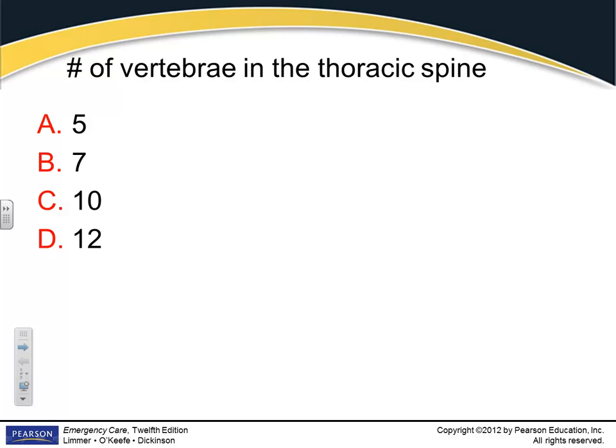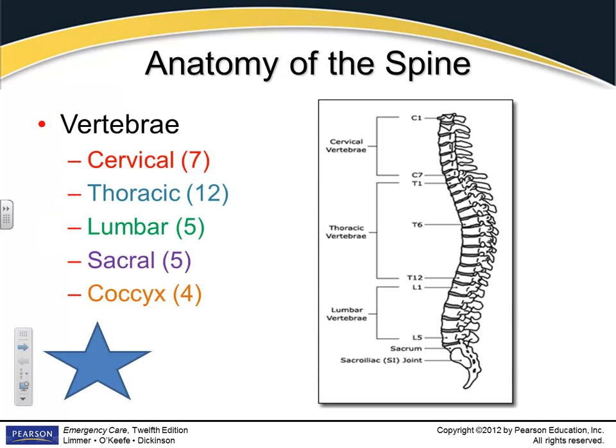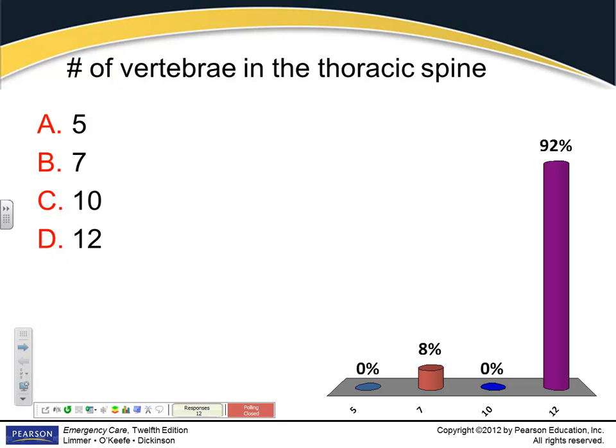Ready with the star? Number of vertebrae in thoracic spine. Ooh, that's not working. It was working a minute ago. So give me one of those nights, 3 chapters, and the stuff doesn't work for me. Who picked 7? Somebody. I know I'm going to have to write these down. Was it you? Okay. So we know somebody here is not being truthful.